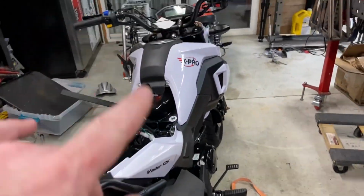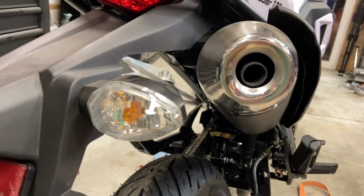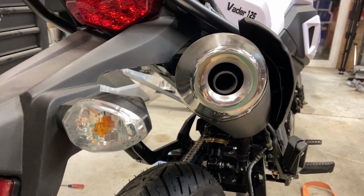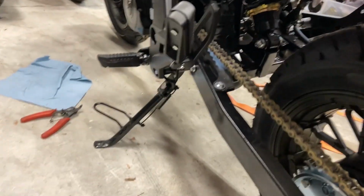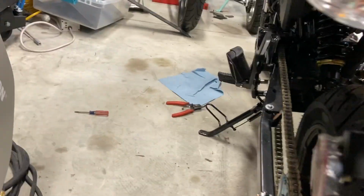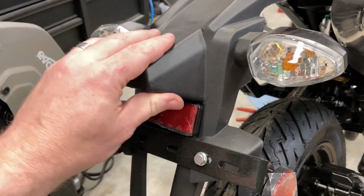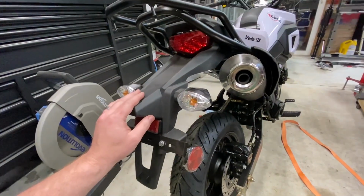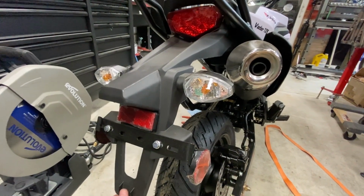All right, we've got our controls done. We've got our chain and sprocket on. I ordered our new shift lever. Should be here tomorrow, I believe. Next, I want to address this thing here. Oh my. Yeah, we can't have that.